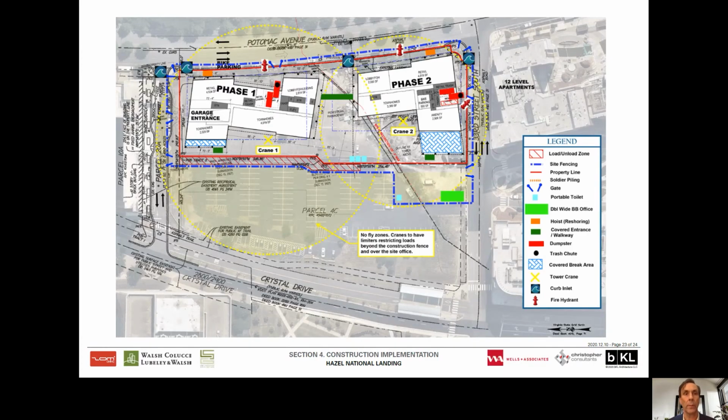Hello, this is Jim Dunlop with Zom Living, the project developer. This image is a preliminary site layout for construction logistics. The plan is likely to change as the project evolves during the site plan review process, but is our current thinking. Our current schedule is to start construction in the first quarter of 2022 and deliver apartments in 2024.